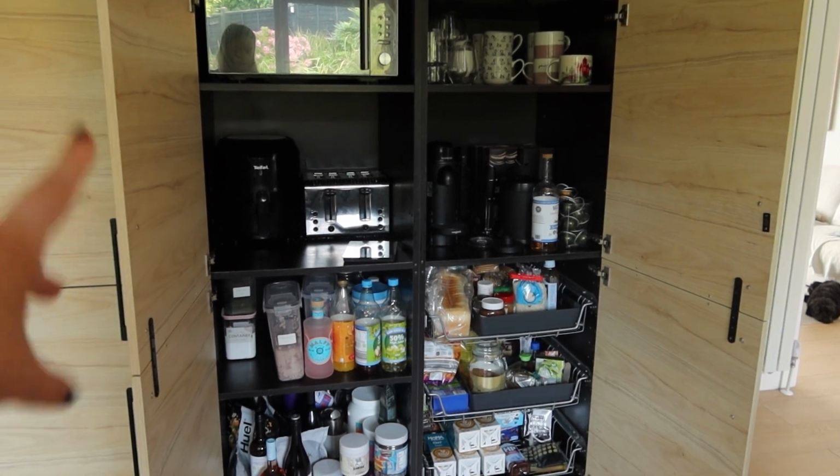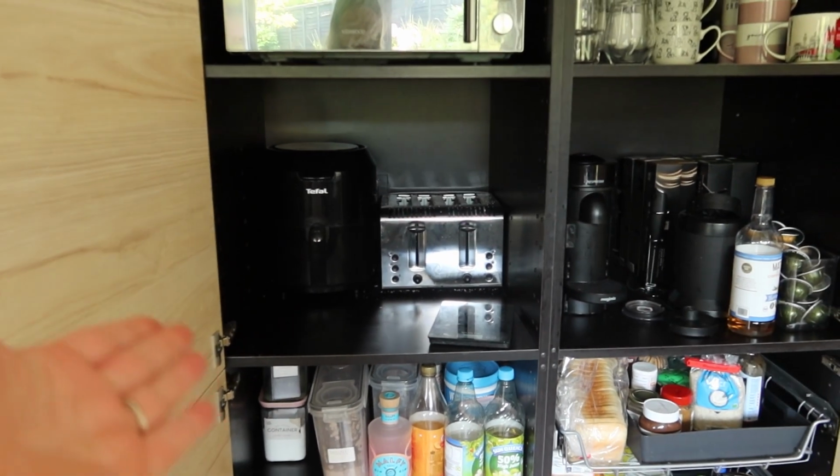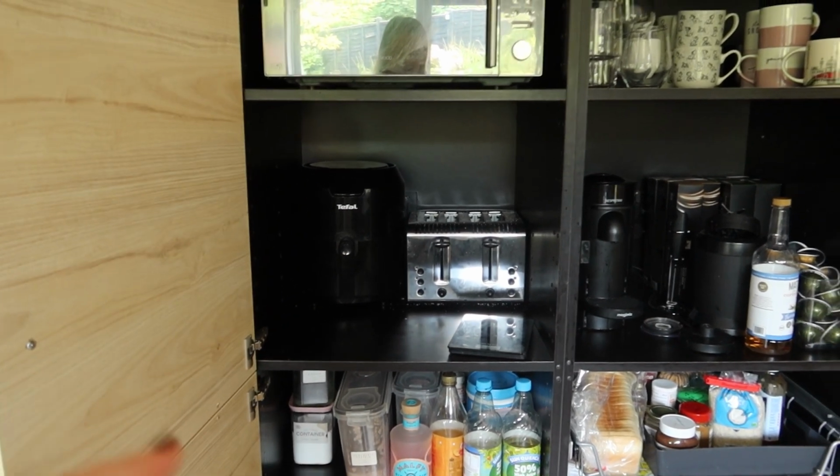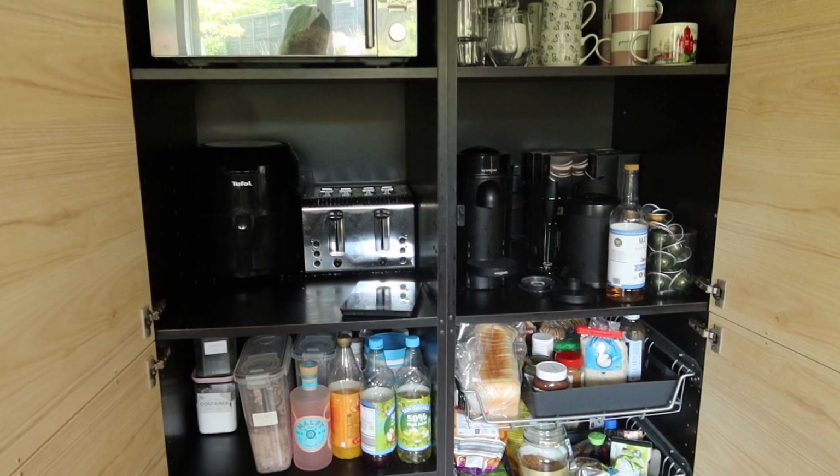I'll probably donate our old air fryer. It's probably not worth selling it. It's still functional, so there's nothing wrong with it. It's just not enough for what we need anymore. Yeah, I need to sort all this out today.